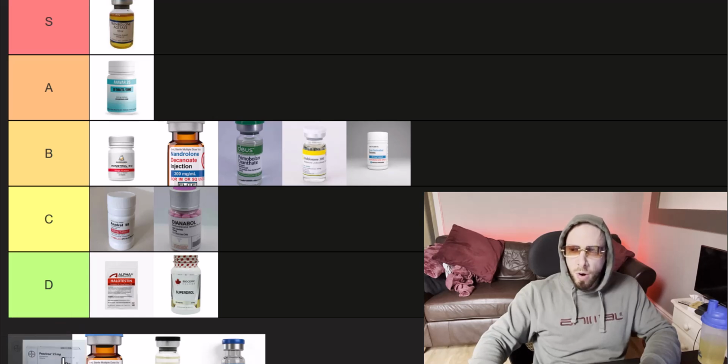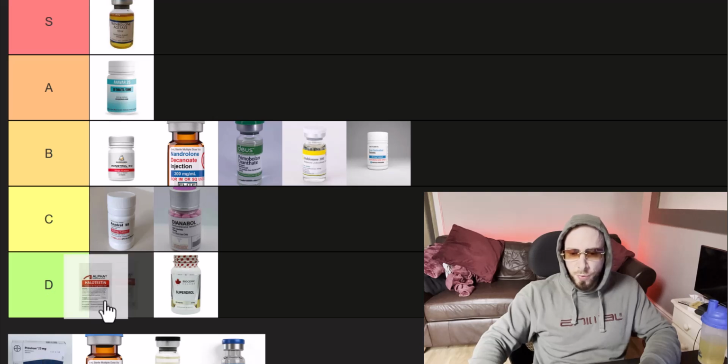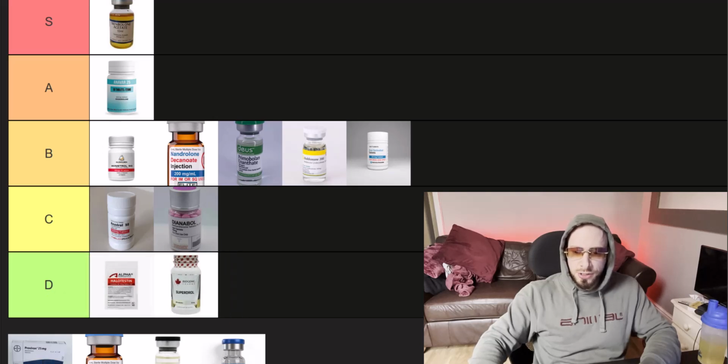But in terms of what I would use it for, I don't see it having any application. If I want a pure cosmetic look, I'm going to go for something like Anavar. That's going to give me strength and cosmetics. A lot of guys will use it the last few weeks of a show, like these two, for just pure cosmetic purposes.